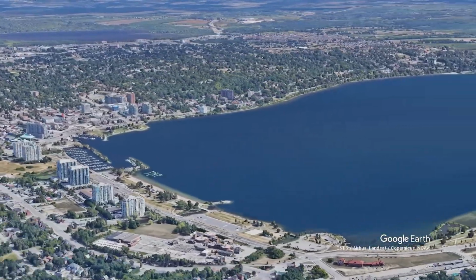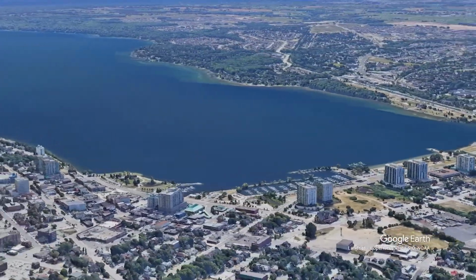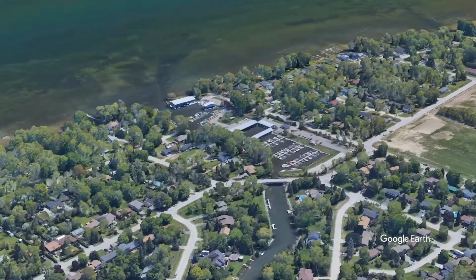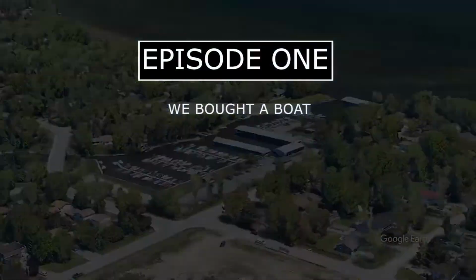This is our home, Barrie, Ontario, located on the shores of Kempenfelt Bay, the western arm of Lake Simcoe. And this is Cook's Bay, also on Lake Simcoe, and home to our SV Vanilla Tang Tang, about 80 kilometers north of Toronto. Here we go!